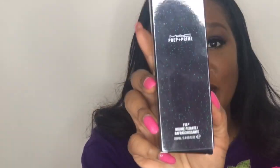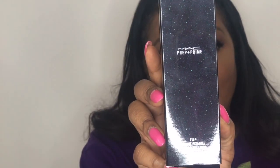And then also, because I was running out, as you can see, I'm almost done with this as well. This was 50% off, so I was able to get the MAC Fix Plus. It's regularly $22. I got it for half price during their sale, and it's a full size. Winner, winner.